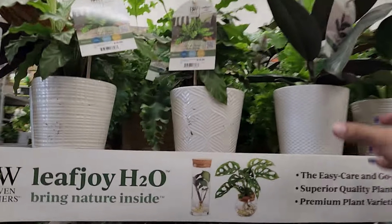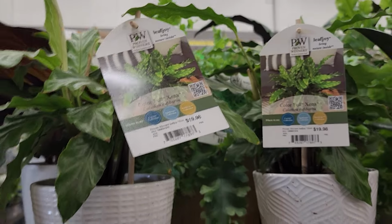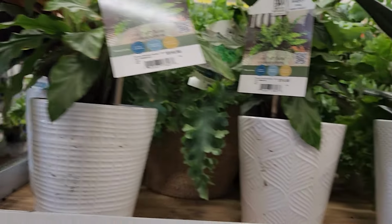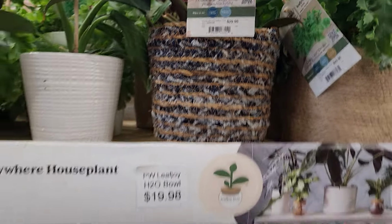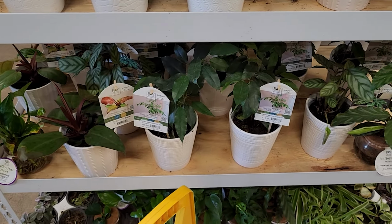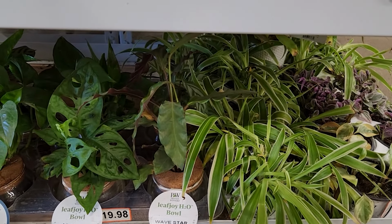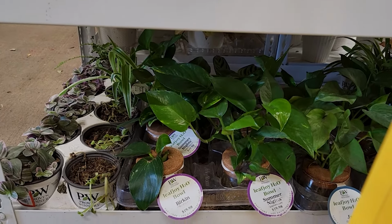And this is the front of the setup. And they had some more ficus and calatheas and ferns, some philodendrons tucked in there as well. And then here on the next level, they had some more of the little ficus, some philodendrons and calatheas. On the very bottom, they have your, I think they're like $5 or $6 plants. Some of them did not look very happy.